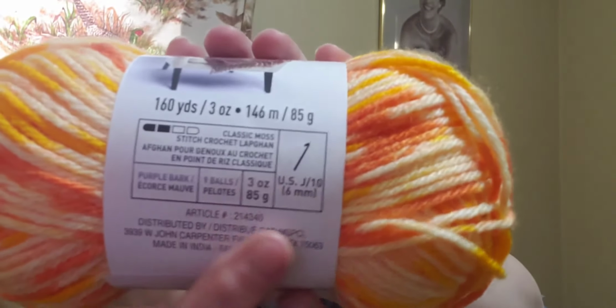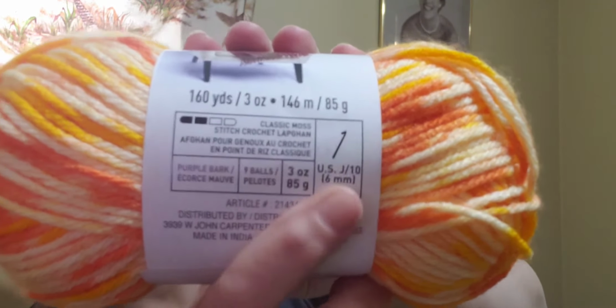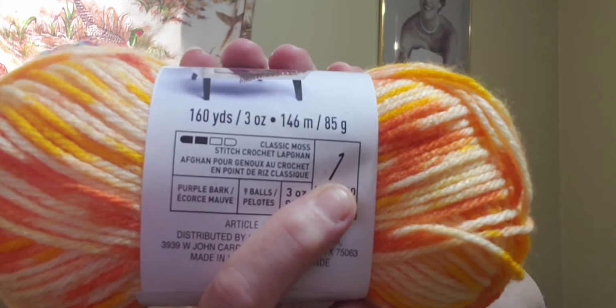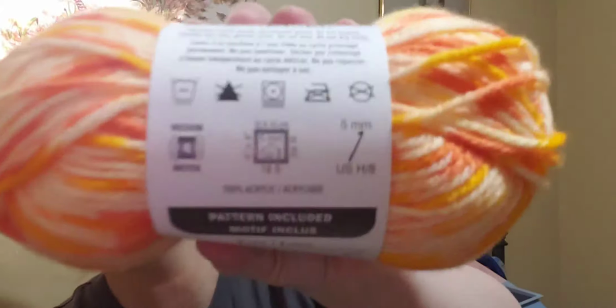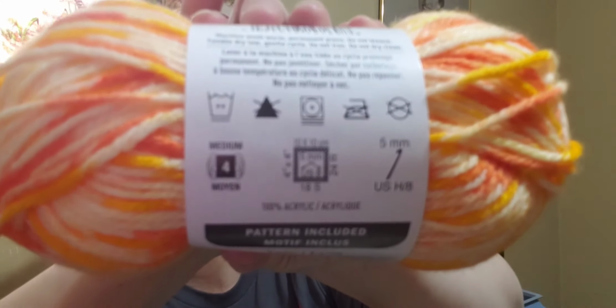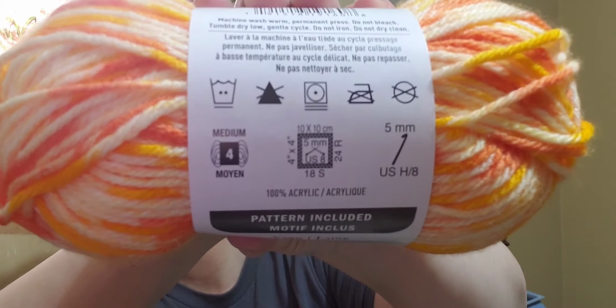Now the pattern on the inside of this blanket pattern is actually a crochet pattern. If you see a set of knitting needles there, then it's a knitting pattern. If you see a crochet hook, then it's a crochet pattern. It is machine washable and dryable. It says machine wash, warm, permanent press. Do not bleach, tumble dry on low, gentle cycle. Do not iron and do not dry clean is what it actually says. It is a medium 4 weight, and that's the specs on that. And 100% acrylic.